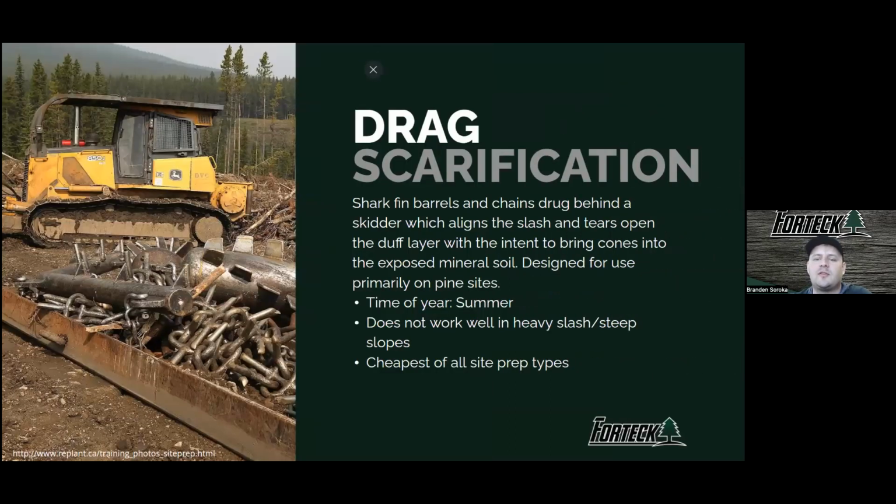Drag scarification is shark fin barrels and chains dragged behind typically a skidder, but could be dragged behind something else. It aligns the slash and tears open the duff layer with intent to bring cones into the exposed mineral soil. Typically drag scarification is designed for use on pine sites. The reason for this is that if it's done right and the pines release their seed properly, then you shouldn't need to plant the site. So it can be a lot cheaper if you do have heavy pine sites to use drag scarification, if you can get really good natural regen.